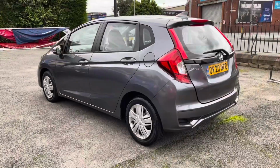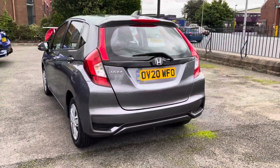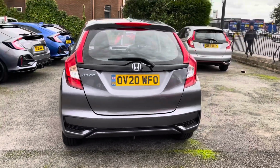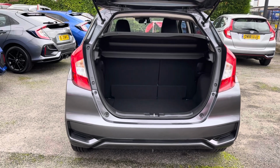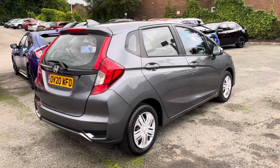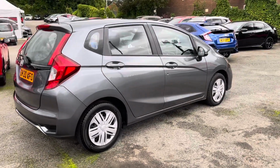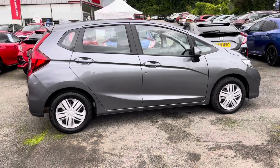As this is the 2020 reg, it does come with just over 16,000 miles, complemented on the rear by your Jazz badging. If we go ahead and take a closer look into the boot space now, you do have plenty of space for any personal or day-to-day items. You can also pop down your back seats if you do require even further space. I'll now be giving you a full tour into the exceptional features that are included in this Jazz edition.